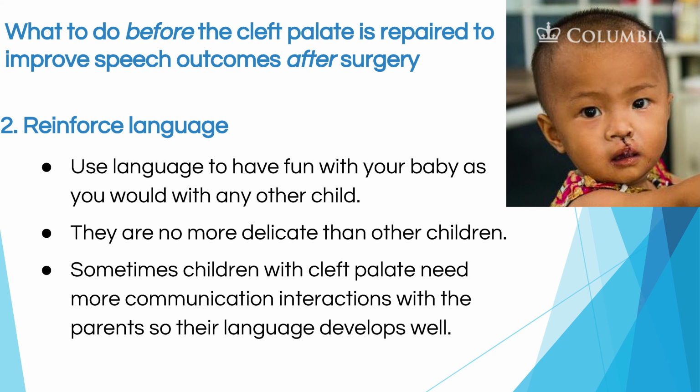Also, we want to reinforce language. Have fun with language with your baby as you would with any other child. Remember, these babies are really no more delicate than other children. Sometimes they need more communication interactions with the parents so their language develops well.